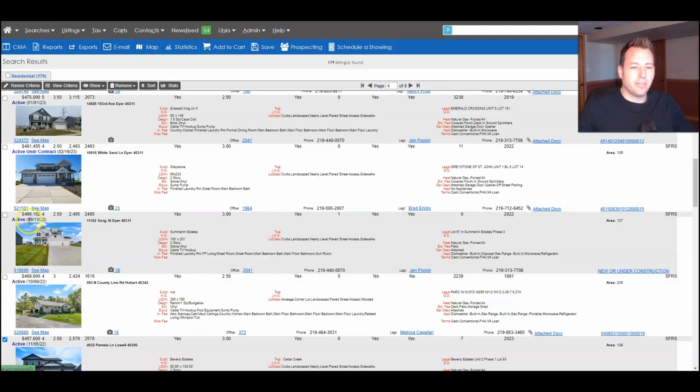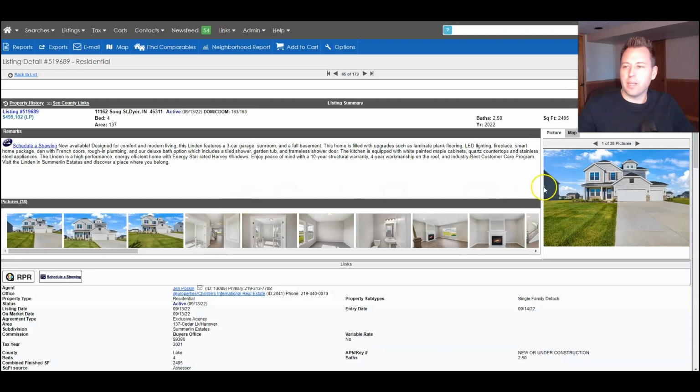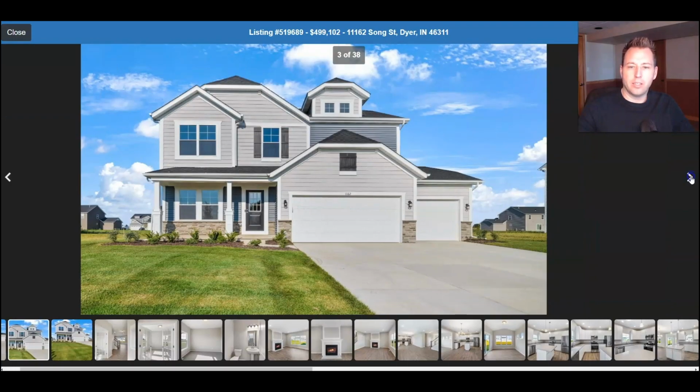All right, for Dyer, we've got 11162 Song Street. That's on the market currently for just about $500,000 even. And in Dyer, the median price point's $335,000. So this is definitely more house than typically sells in Dyer. All right, this is a 4-bed, 2.5 bath, 2,500 square foot house. Take a look at the photos here. So yeah, we got the 3-car garage.